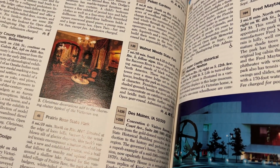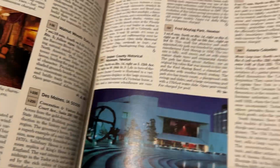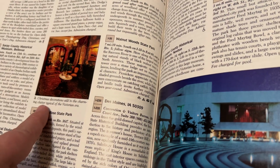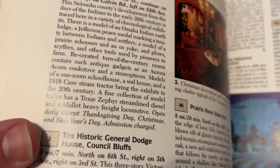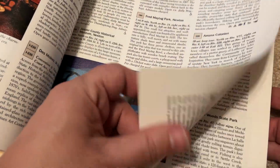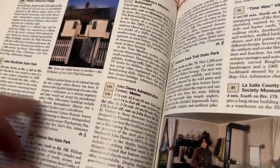Christmas decorations add to the charming clutter typical of the Victorian era. This is number 3, which is the historic General Dodge House. Okay, I think that's for that. Yeah, number 3. Just kind of amazing to look at the pictures.